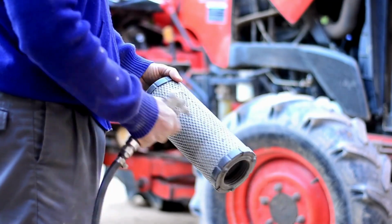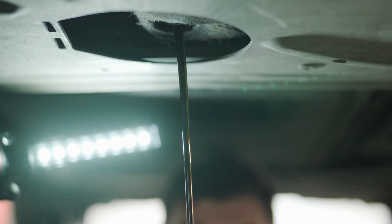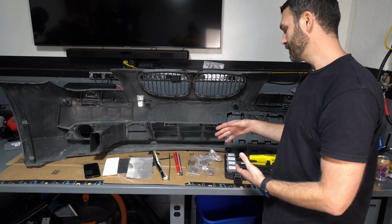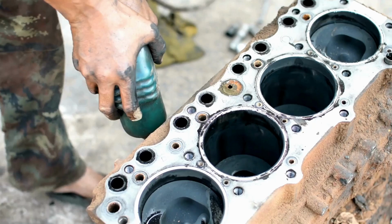If you install it completely dry, the moment you start the engine, the oil pump has to spend valuable seconds pushing all that trapped air out of the way before it can actually start moving liquid lubricant to the engine bearings. By pre-filling the filter, you are priming the system and guaranteeing that your engine gets immediate oil pressure the second it fires up. It is a tiny extra step that costs you absolutely nothing, but adds years of life to your internal components.